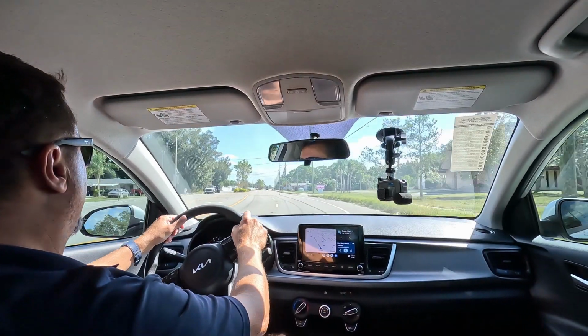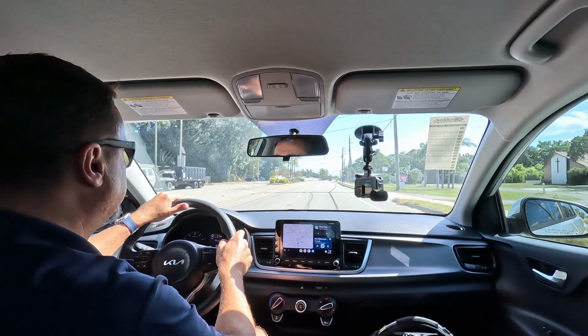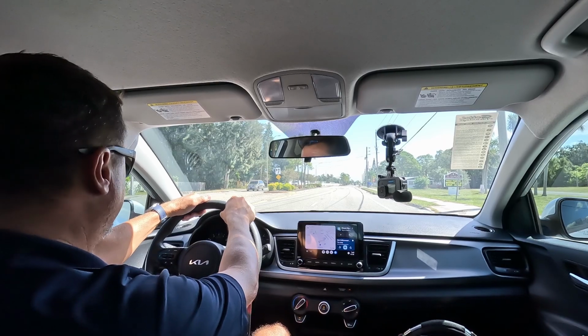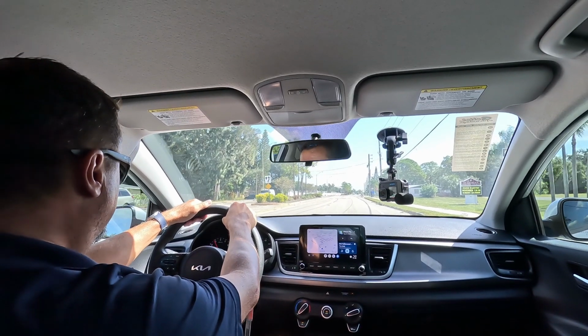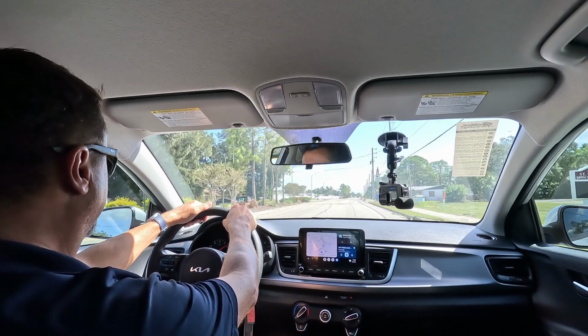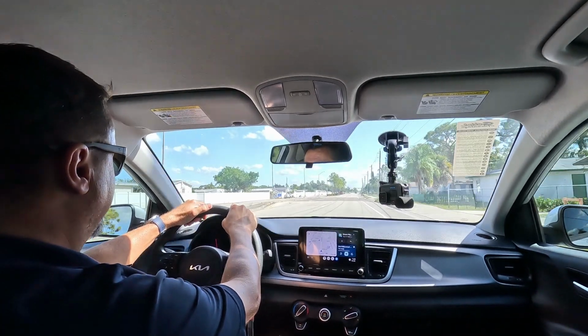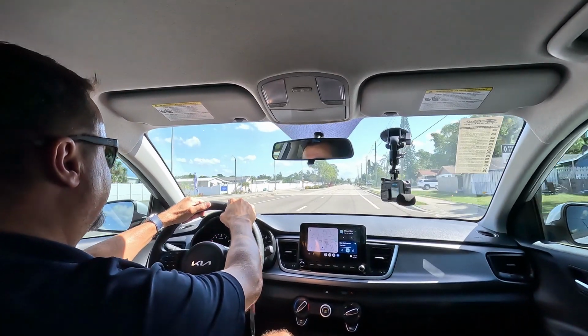Alright, so let's stop right here. Okay, make sure there's nobody behind me. There's nobody behind me. Let's go. Alright, so we got it up to 50. I mean, it goes. It's gonna get you merged in traffic. That's about all that we need to know about this vehicle as far as the pickup.